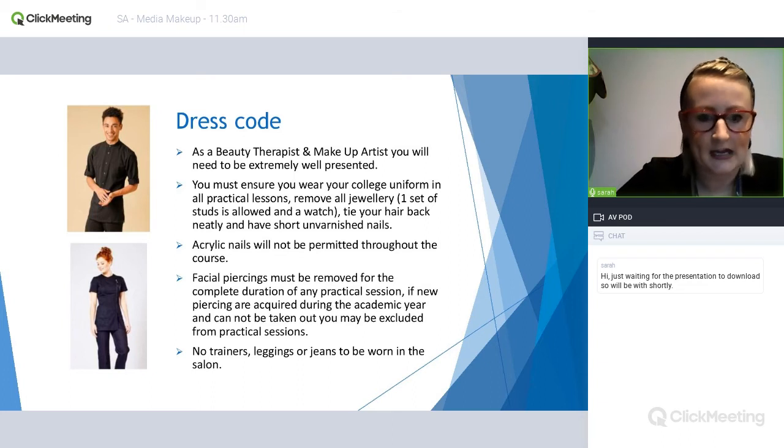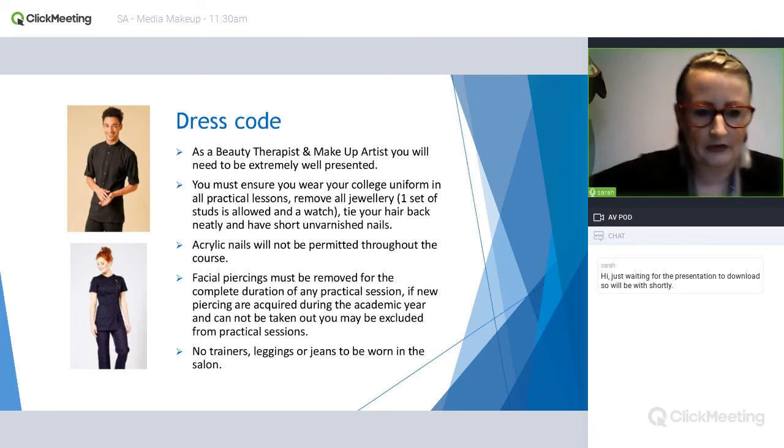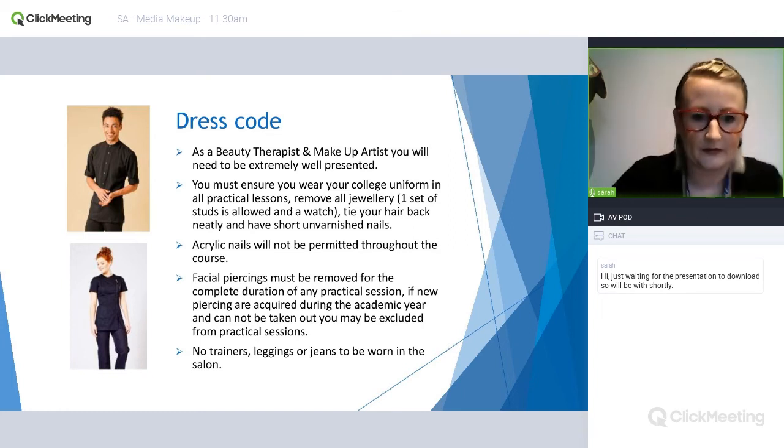We only allow one set of studded earrings, so no other facial jewellery, facial piercing, sorry, and unpolished nails as well, just to avoid any health and safety risks. People sometimes when their nails are longer, they can be dirtier, and we're working up close and personal with people. So it's just nice to have them really nice and clean and short. Acrylic nails aren't permitted either on the course.